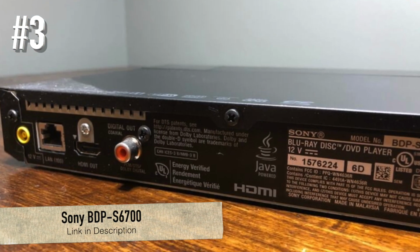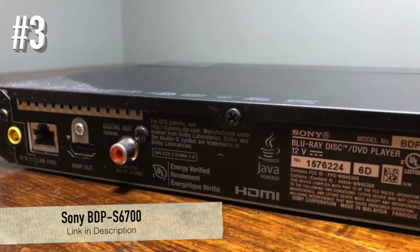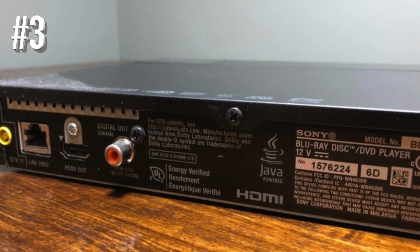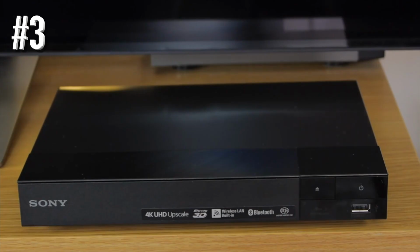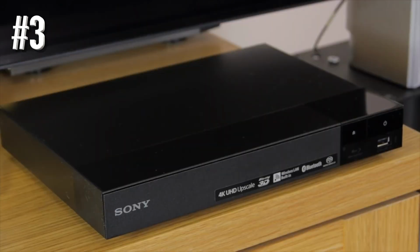Number 3. Sony BDPS 6700. If you prefer to get your entertainment from streaming services like Netflix, as opposed to actual discs, the Sony BDPS 6700 is absolutely the best way to do it.